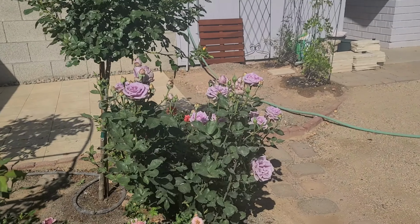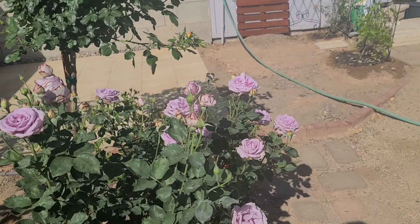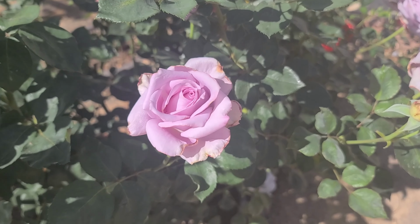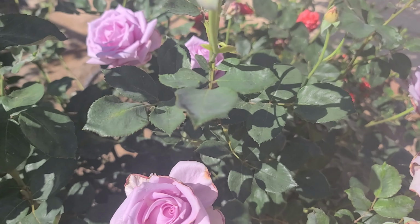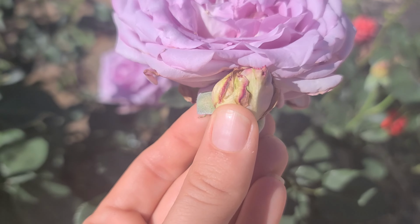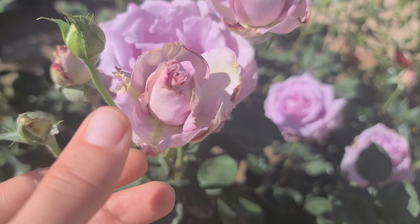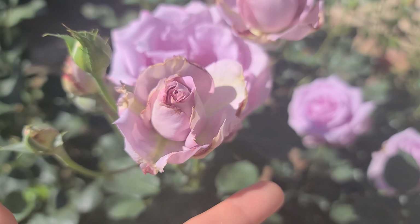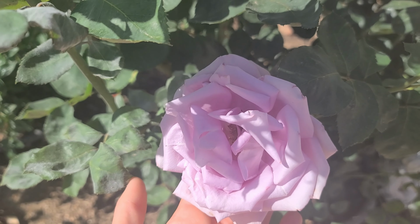And then this one over here is called Blue Girl. I really like this one. It's really pretty, smells really good. It's an interesting color. So you can see these buds, they look like they got a little bit of bug damage. And this is how they all looked. So you can see just the outer leaves kind of got eaten, but they're still opening up nicely, so it's okay.